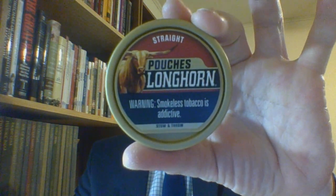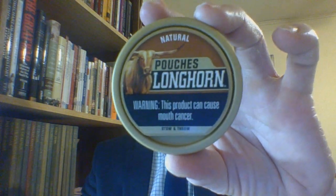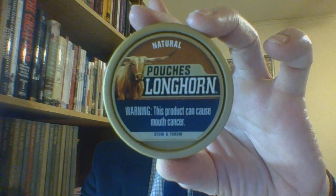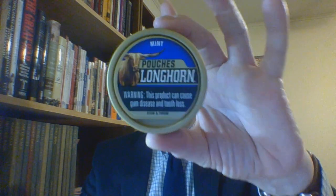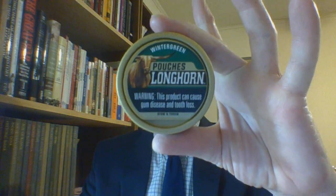Now, without pause, we will go to the number six spot, which is also a Pinkerton product, but now we're into the Longhorn line. All right, so the number six spot will be Longhorn Straight. And then number seven will be Longhorn Natural. The number eight spot will be Longhorn Mint. And the number nine spot and final Longhorn product will be Longhorn Wintergreen.